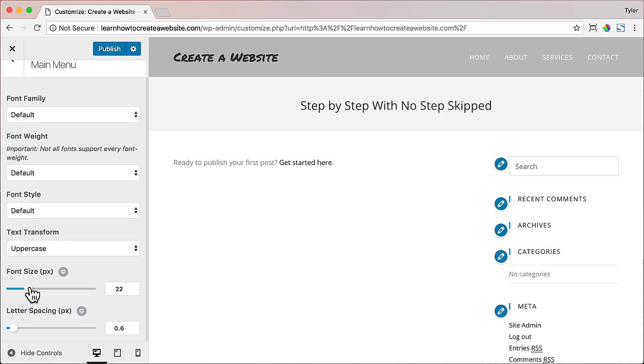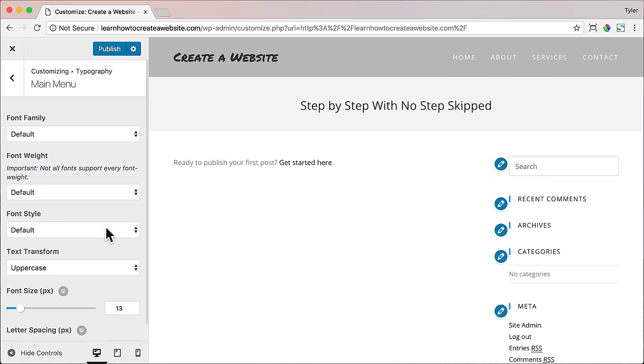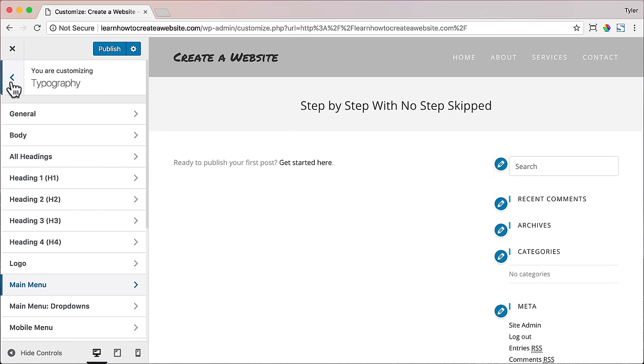And of course, you can make the font size bigger or smaller. And you can make the letter spacing more. So I'm just going to make it 2. And what that does is it spaces out the letters so that it's a little bit wider and has more space in between them. And that looks pretty good. So we're going to go back. And we're going to go back again.